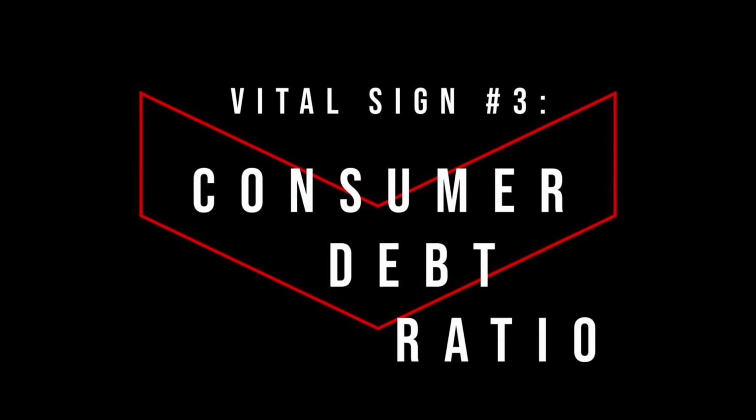Vital sign 3 is your consumer debt ratio. Do you want to know a not so closely guarded secret about most millionaires? They don't have consumer debt. Now you might point out that they have enough cash so they don't have to take on debt. And you're right, but you want to know another not so guarded secret about most millionaires? They didn't have consumer debt before they were millionaires either.